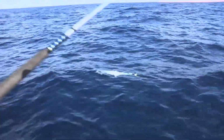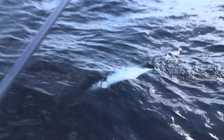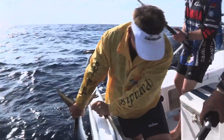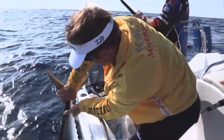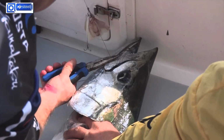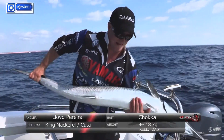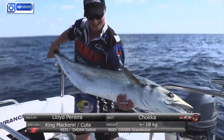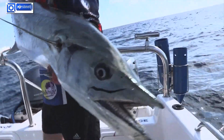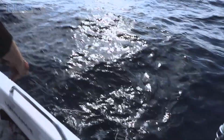Not as big as the other ones. Nice to work. Hey! Good fish that, eh? That treble will be wasted anyway. Hold it. Yeah, I'll get it back. Alright, we're just going to chuck him back. Spear him in. Lloyd, well done, boy.